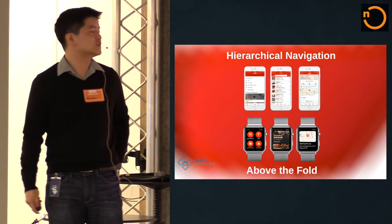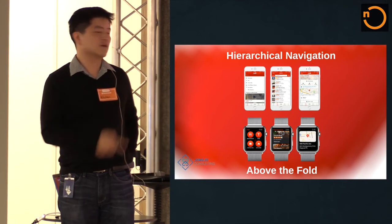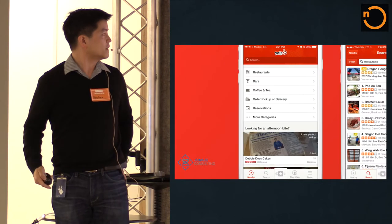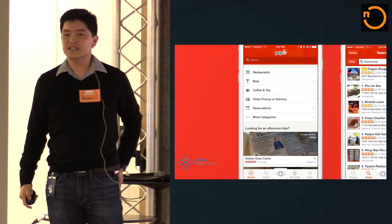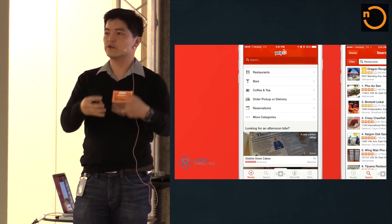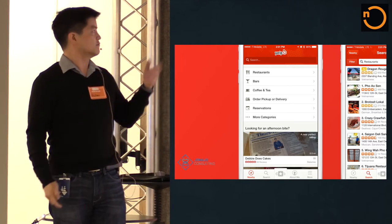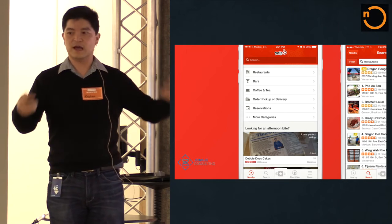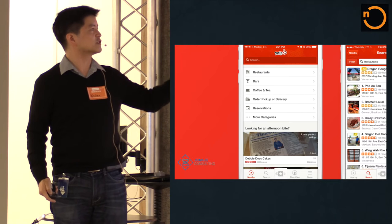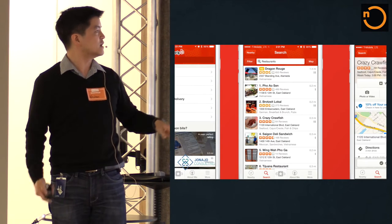All right. So the other principles that still hold true are hierarchical navigation. So here's an example for Yelp on the phone and Yelp on the watch. What this sort of navigation means is that you always go from the higher level and drill down into more detailed levels, so master to detail, right? So in this example, you'll see restaurants, bars, etc., high-level categories. And then if you drill down on restaurants, then you'll see what's nearby and what is popular. And then you click on one of these, and then you'll see the detail.